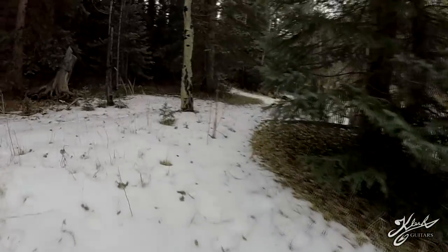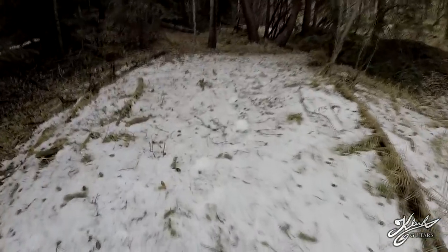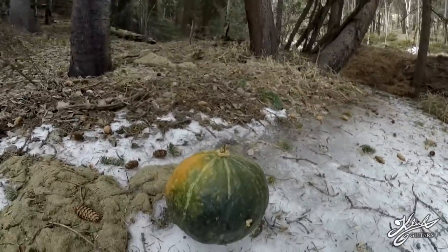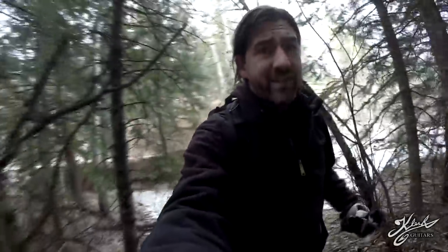See some footprints. Some people have been up here since it snowed. This is the stream that I'm actually walking on right now. That's strange. There's a little hole dug right there. Yeah, I guess that pretty much covers. Oh, check this out, guys.